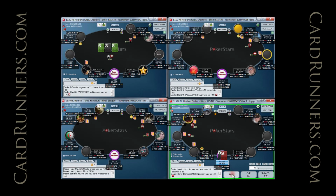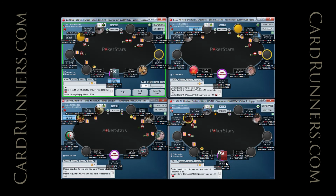Queen 9 off, I'm just going to open fold. In the cutoff I would open suited, and I would open Queen 10 off, but Queen 9 off I'm going to fold.